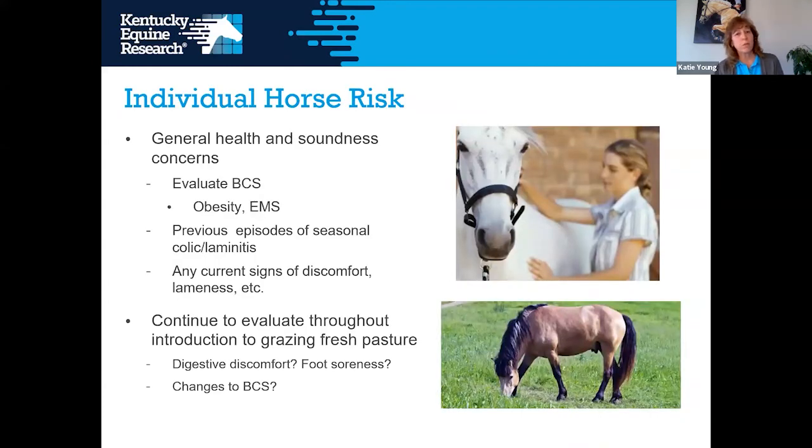So for your individual horse risk, general health and soundness concerns. How do you figure out how much risk your horse is? First off, evaluate your horse's body condition score. Be aware of the potentials of obesity and metabolic syndrome. Horses that suffer from equine metabolic syndrome are more at risk from these digestive disturbances, colic to some extent, but especially laminitis. If your horse has had previous episodes of seasonal colic and/or laminitis, then of course you really want to be aware and take this season seriously.